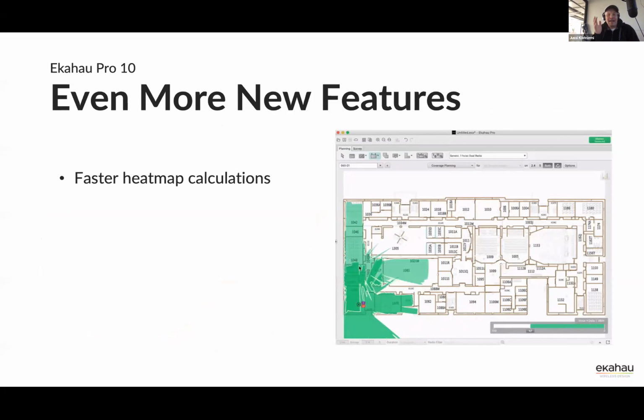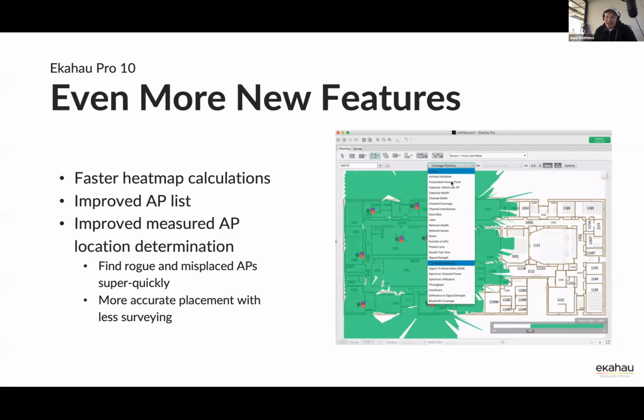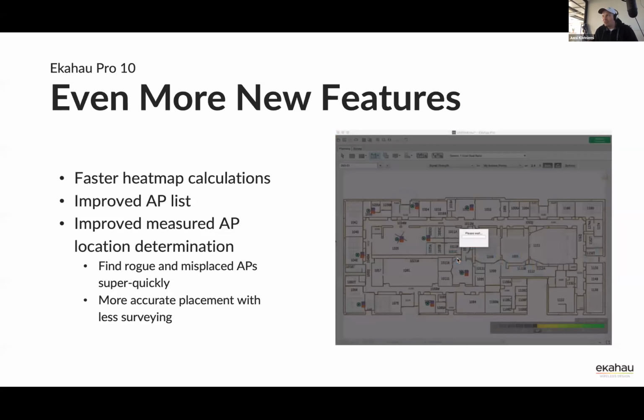There's an improved AP list that we will take a look at quickly in the demo. And then, remember how Ekahau Site Survey automatically places your access points after the surveys. It wasn't always dead-on accurate unless you had done a boatload of site surveys. So we rewrote the algorithm that places the access points on the map, and now with less survey data, it does a more accurate job of placing the APs.